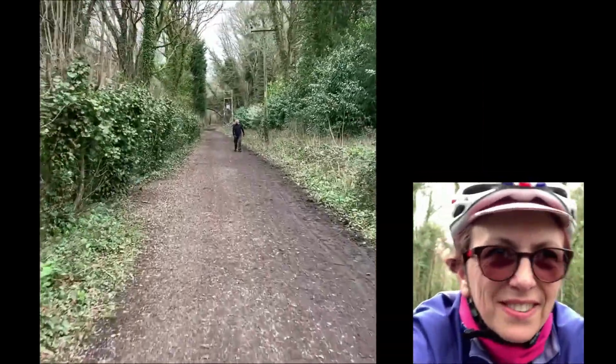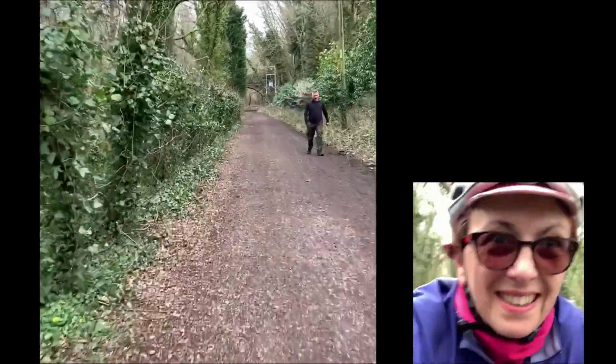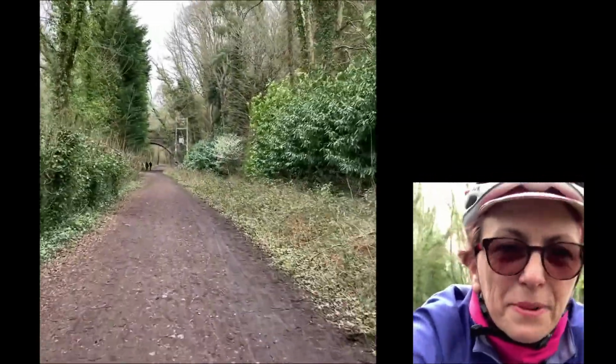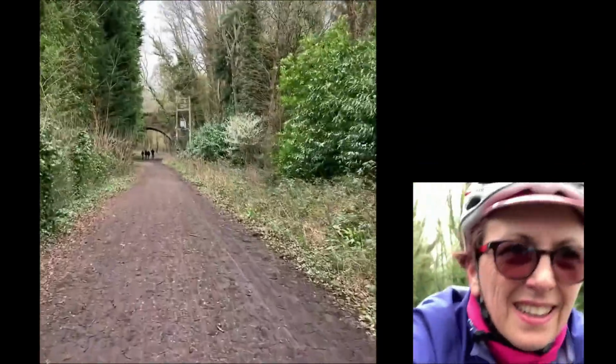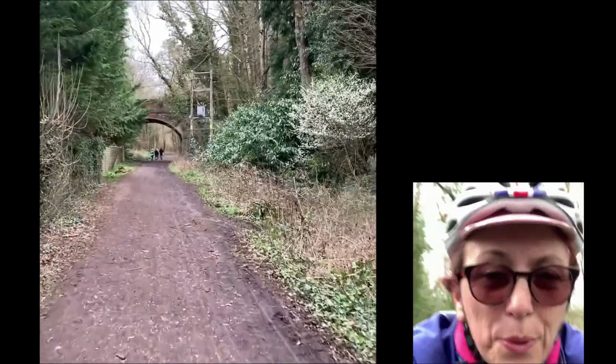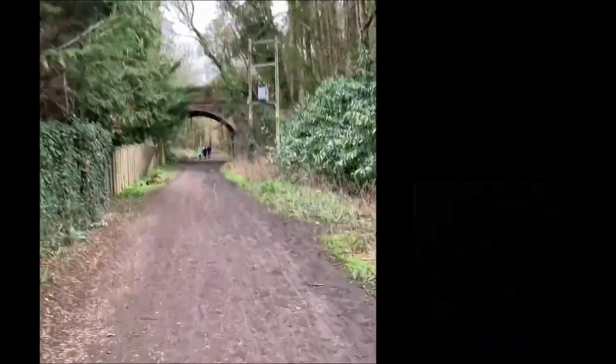Oh, it's a busy trail today. It's quite muddy though after the rain that we've had. This is the good bit. I think it'll get worse the further north I get, but we'll see.